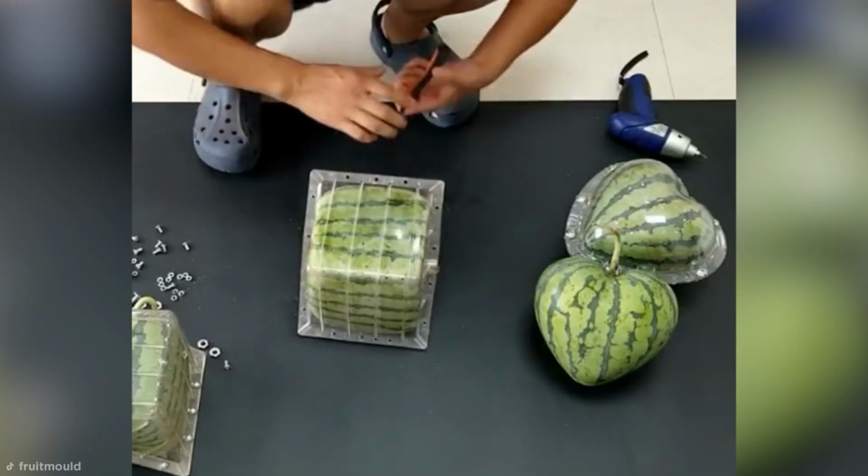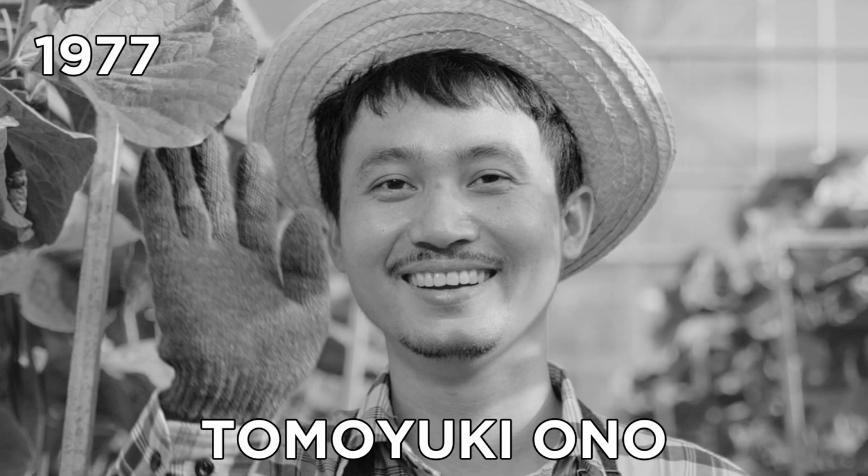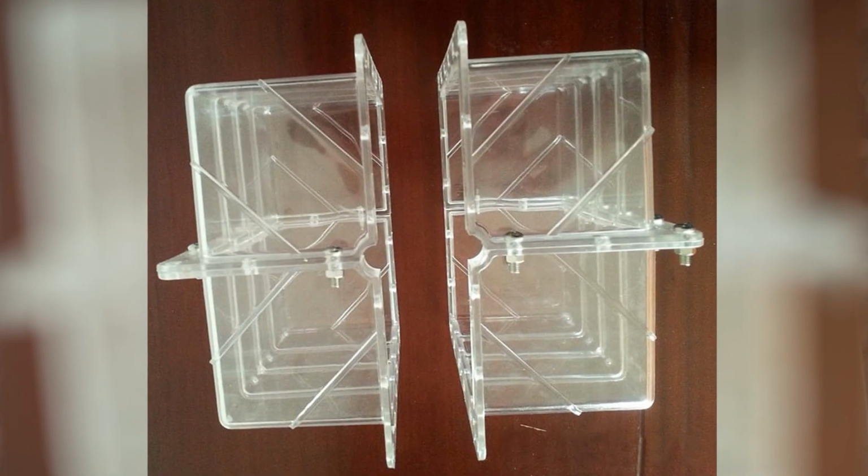The seed for this idea was planted in the mind of Japanese graphic designer Tomoyuki Ono in 1977. And he even acquired a patent in the USA for his cube-shaped fruit molding device.